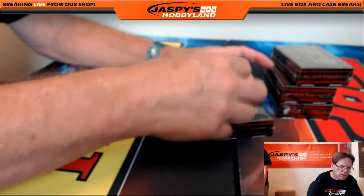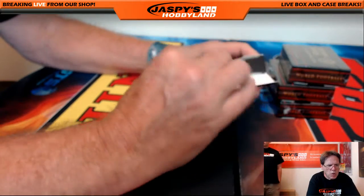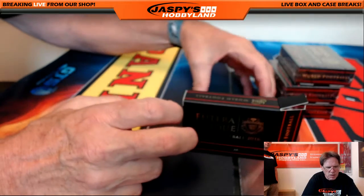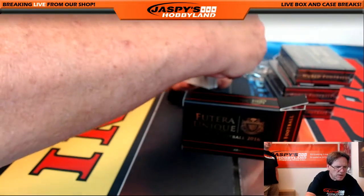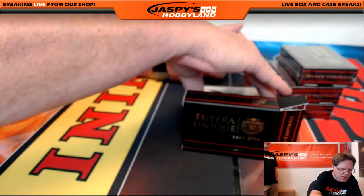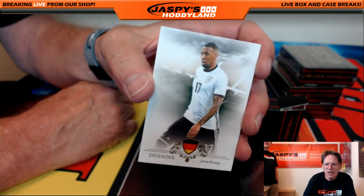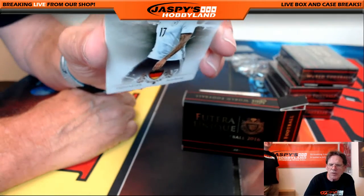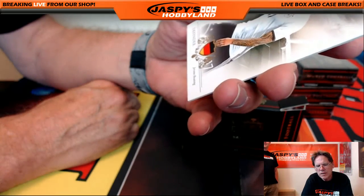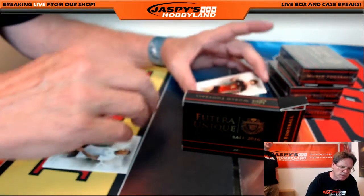Box number one, first up. Oh wow, there's a seal around there. Sort of packaged like World Stars, Nick. A lot of little things. It's pretty cool. So first up, and I can't show the backs because there's a code on the back. If it's serial numbered, I will call it out as a serial number. So first up, defender Jerome Boateng. Looks like Germany. Unnumbered on the back. Those are just base, they won't be numbered.